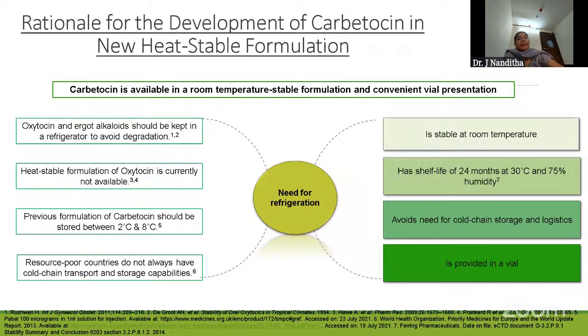Okay. What is the rationale for the development of carbetocin in a new heat-stable formulation? Actually, we all know that postpartum hemorrhage is a disastrous condition. The active management of the third stage of labor is important in reducing deaths or maternal morbidity due to PPH. The main components are use of uterotonics for all deliveries, vaginal delivery and cesarean section, controlled cord traction, and continuous assessment of the uterine tone after the delivery of the baby.